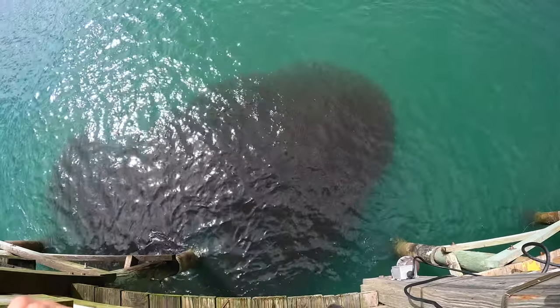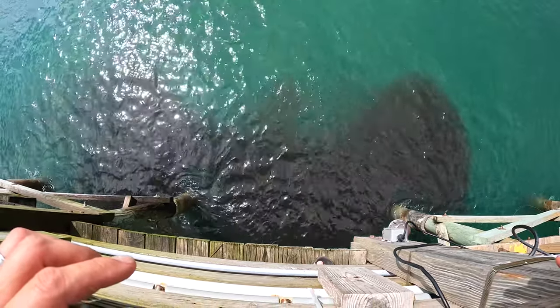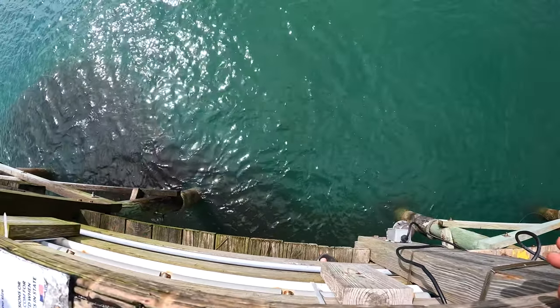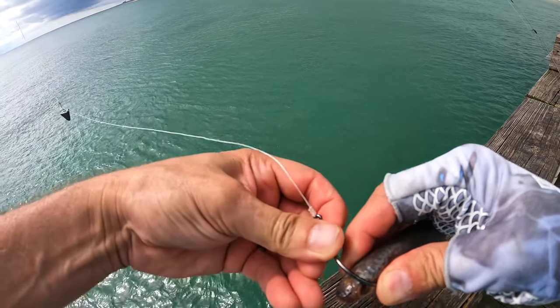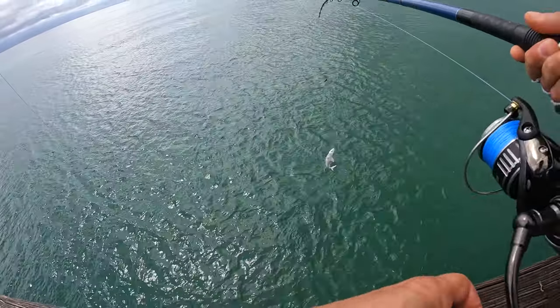As you can see down here, there's a lot of fish down here. They're actually real small, and you can't throw your net off of here, so you can't catch them, but there's hundreds of thousands of them down here, and they're just all over the place. And you can see here, I'm using finger mullet for bait. Look, we got a little small shark here. He's a teeny guy. Gonna throw him back.